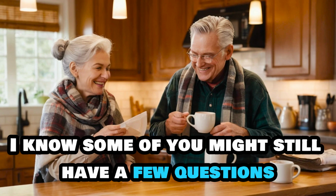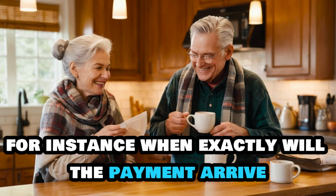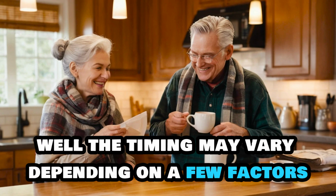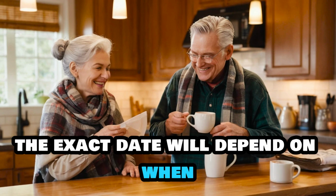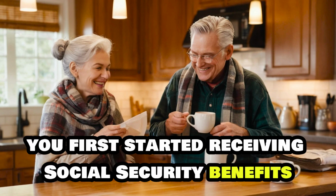I know some of you might still have a few questions. For instance, when exactly will the payment arrive? Well, the timing may vary depending on a few factors. The payment is expected to start going out in the next few weeks, but the exact date will depend on when you first started receiving Social Security benefits.